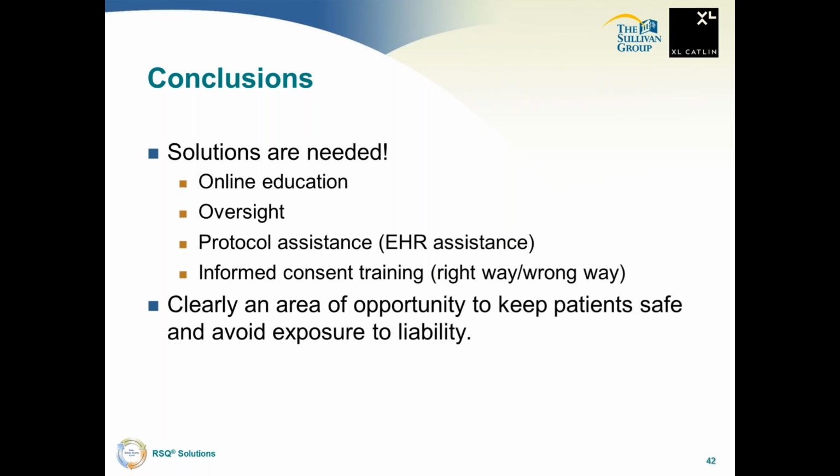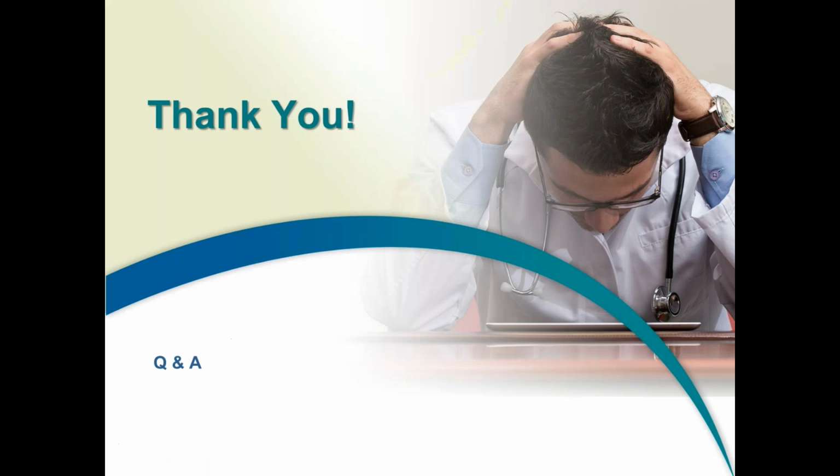Today's biggest market seller EHRs don't do this. But we should have this in our sites for the future. Informed consent training, videos, right way, wrong way. Clearly, this is an area of opportunity to keep patients safe and avoid exposure to liability. And as part of our mission, we do presentations like this because we would like to see that happen, and we believe that it can.